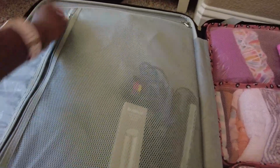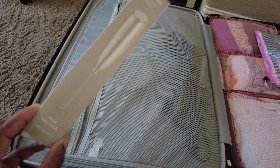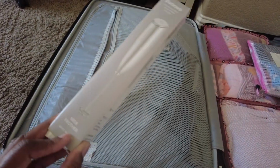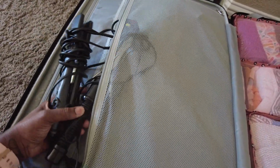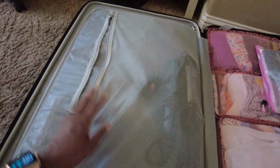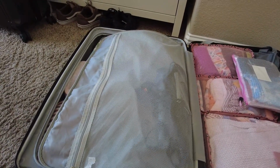In this zipped compartment, I have a whisk. I actually need to grab batteries for this, so I'm gonna leave it out for a second, but I do have a whisk so that I can have my frothed latte in the morning. I love to froth my cream. And then I also do have a flat iron and a curling iron for me to do my hair. Thank goodness I'm getting my hair done a couple days before vacation. Can't wait. And then over here, let me introduce you guys to the toddler necessity area.